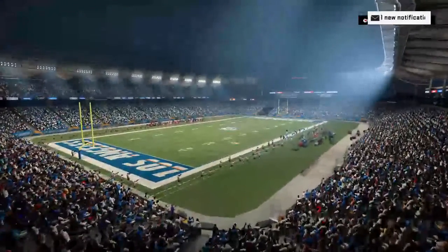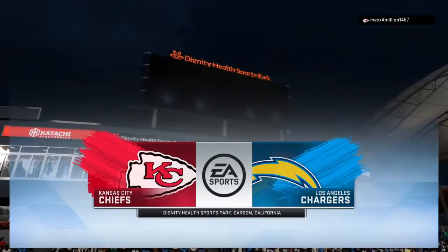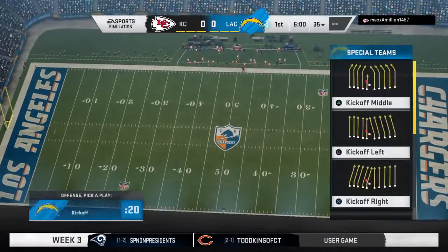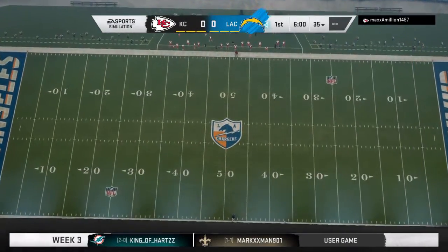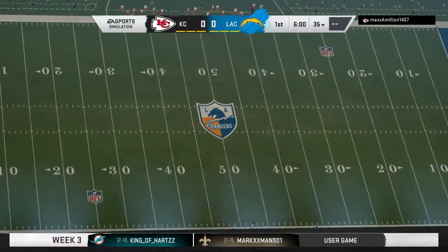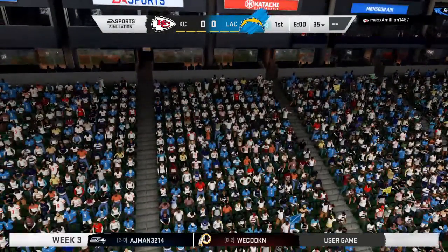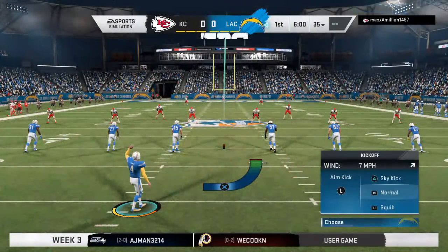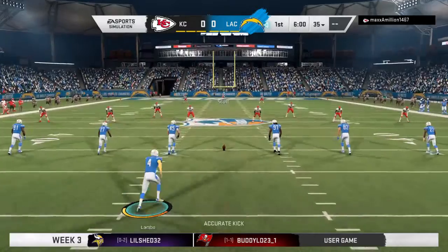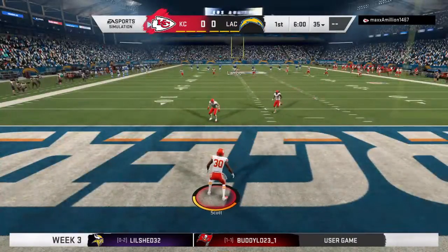Coach, thanks. We're about 12 miles south of the future home of the Chargers at the current home of the Chargers, and that's Dignity Health Sports Park in Carson. Tonight, we kick off Week 3 with a great Thursday night matchup between the Kansas City Chiefs and our home team. 2 weeks have come and gone. It's off to Week 3, and we're underway on EA Sports.